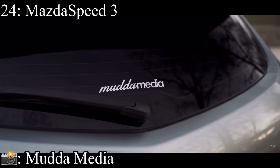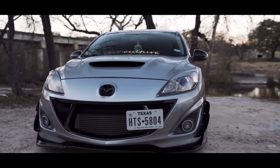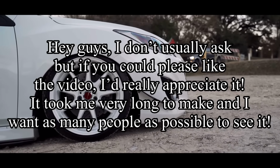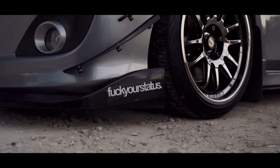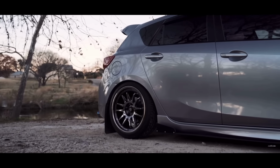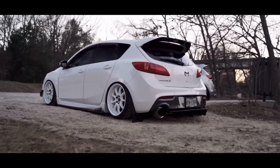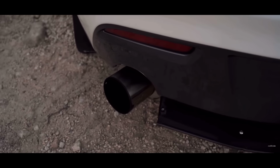Number 24 is the MazdaSpeed 3, which comes with a 2.3 liter turbocharged inline 4 that makes 263 horsepower, and it was front wheel drive in such a good looking hatchback. They are just so well put together when it comes to the looks alone, but they also have an impressive tuning potential that you wouldn't expect. But if the hatchback isn't your style, then the MazdaSpeed 6 is another great option. It's pretty much the same car, has 4 doors, and it's all wheel drive. But the MazdaSpeed 3, it's like one of my favorite hatchbacks ever built, so it deserves a spot.